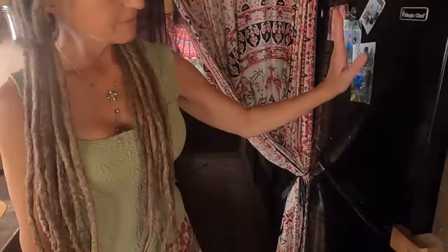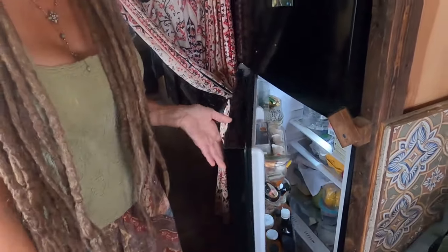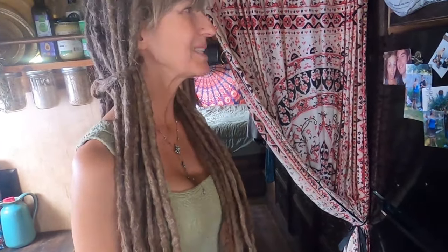And then we have a regular house fridge, and we have enough solar on top that we can run just about anything. How much solar do you have? We have 2,500 watts on top, and we have 4 200 amp hour lithium iron phosphate batteries. So that's plenty. We're set. It was important to me to go overkill and have enough power.